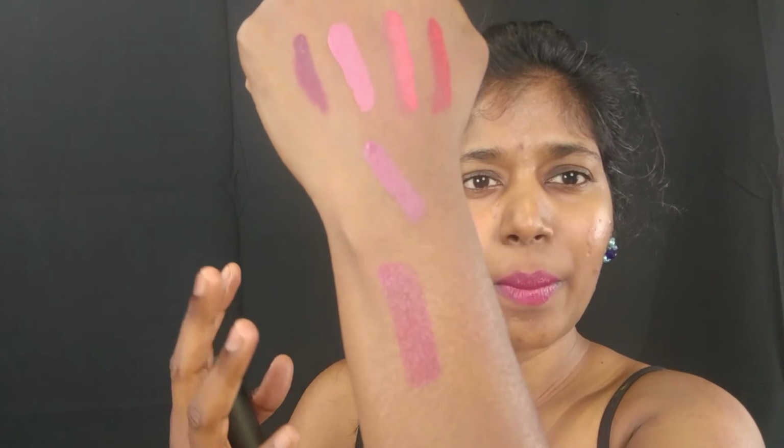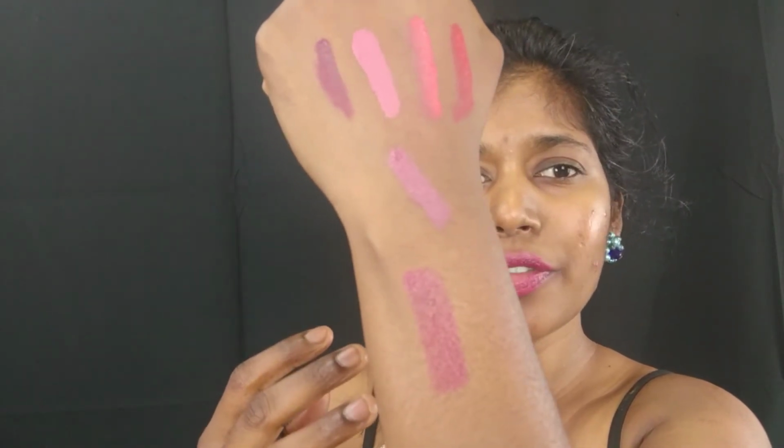It looks like a MAC's luster finish, but that is actually more creamy, and with this there is a little bit of pull and drag when I'm trying to apply these lipsticks. It's not very creamy.